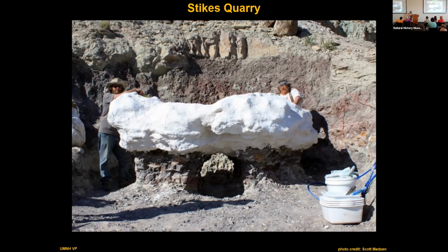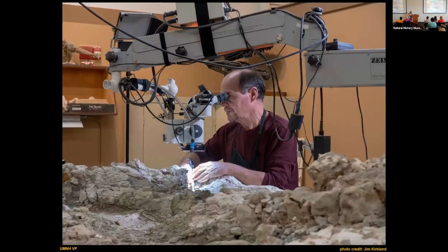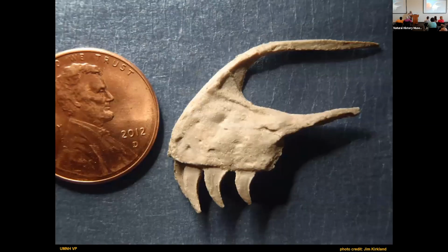So this is embargoed and we don't want you sharing this too much, but there are little tiny animals that have been prepped out of there like that. Yeah, wow is right. That's a tiny little baby. And guess what else is in there?